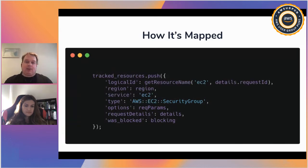If it's an actual CloudFormation resource or Terraform resource, I can also make a tracked resource. So in this case, I'm giving it an actual type. It's not just a list command. It's not just a get command. It's an actual creation of a resource, so I'm going to give it a type. So how does this work in the backend? What is the browser actually seeing?